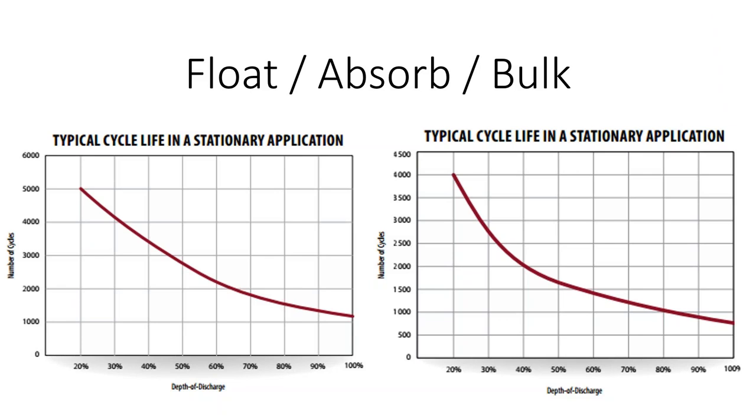What we want to take away with this slide is to understand there's three distinct phases within a flooded lead acid or a vented battery that requires maintenance. There's the float phase, which is the top of the battery where you're not damaging the battery when you're using it and it's fully charged. You only go to the very top of the float during the maintenance cycle. There's the absorb phase, which is the normal operating range that you want the battery to operate within. And then there's the bulk phase, which is the bottom of the battery. If you're operating down at the bottom of the battery, that's when the battery is going to experience the bulk majority of its degradation.